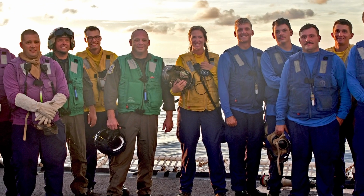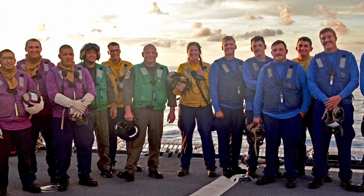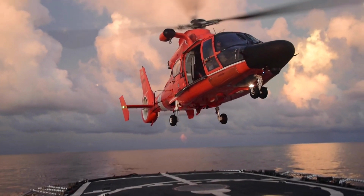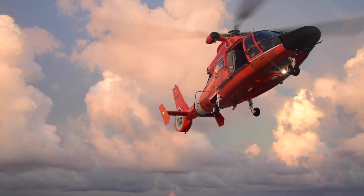Really nice to come out and see the hard work that's put in by the cutter personnel as they get ready for these visits out here and train so that everybody's up to the same standard for helicopter ship board operations.